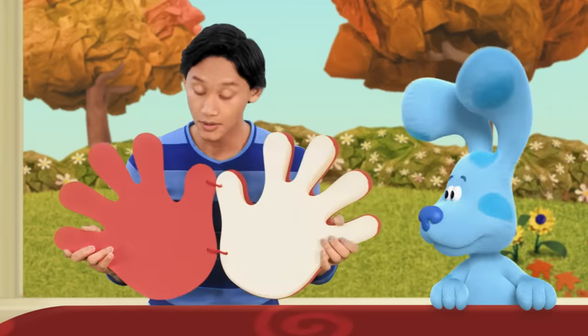I want to dress up like a fire truck for the costume parade. Will you help? Of course! You will help too, right? Great. Thanks.